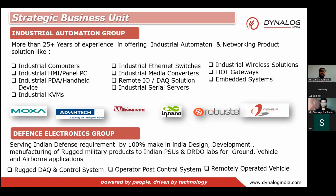So we are carrying the complete need of ruggedized electronics for ground, airborne, and vehicle applications for defense, where we are serving Indian PSUs and DRDO labs, as part of different programs.